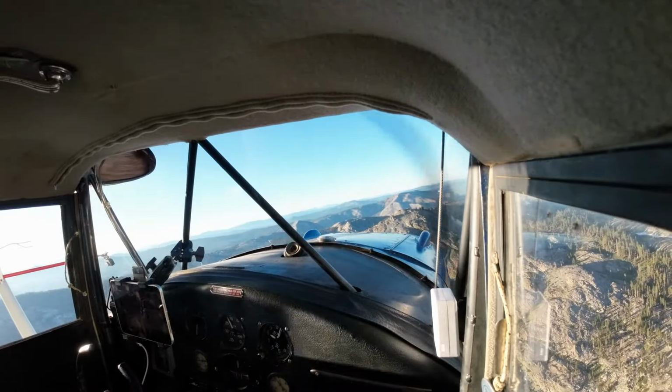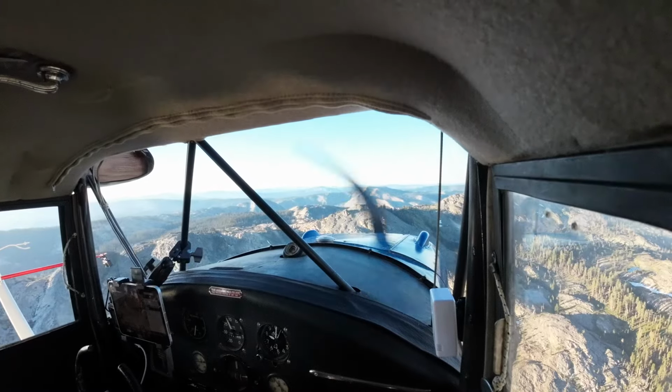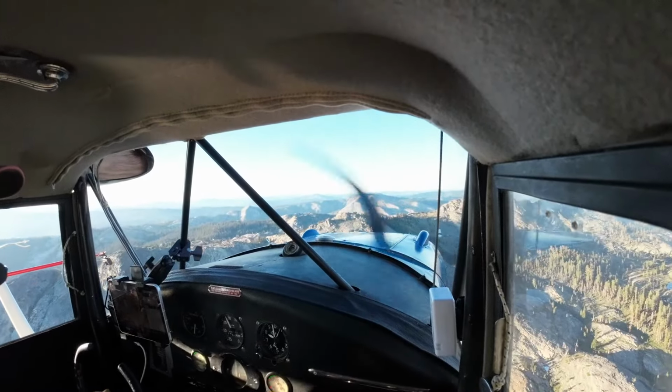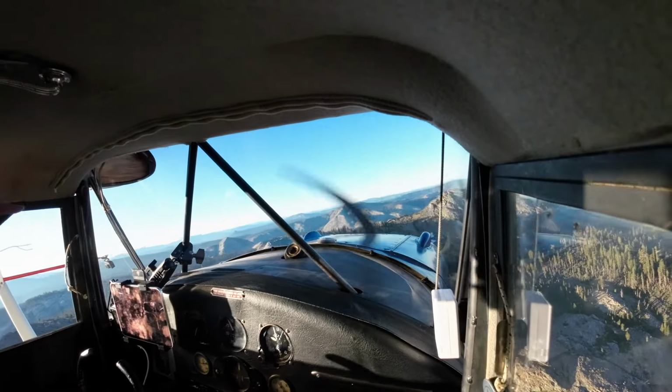One more test pass, just to make sure there's not too much turbulence coming off of these peaks. We don't want to get caught in a rotor when we're down too low.